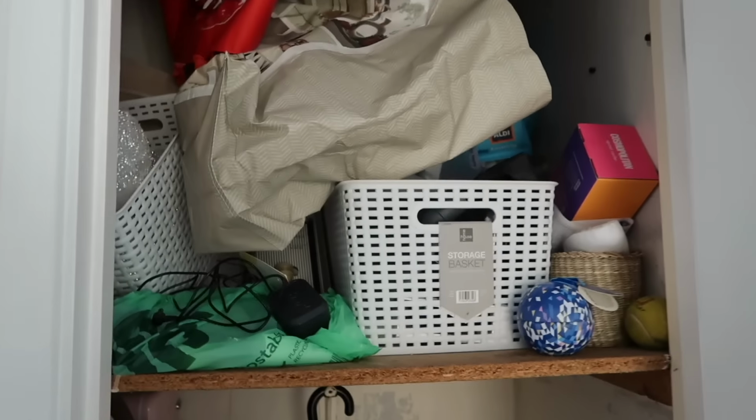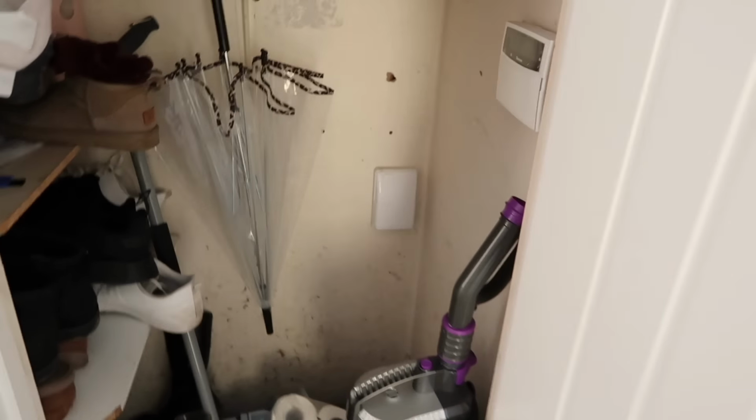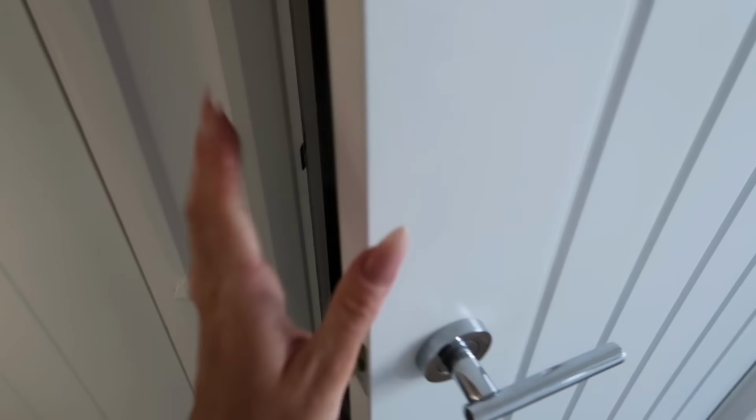But look, there's so much space that is not being used and it just turns into a dumping ground. Shoes are here, cleaning products. Oh, it's pretty bad. If you thought that one was all right, just wait for this one. Please don't judge me. Ready?